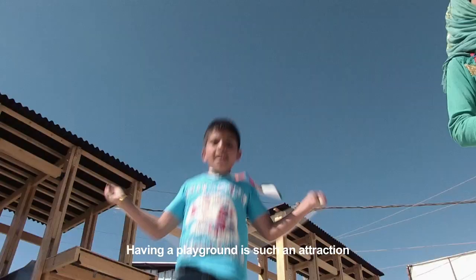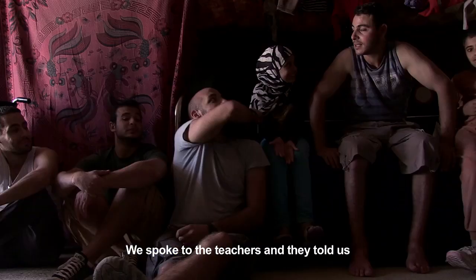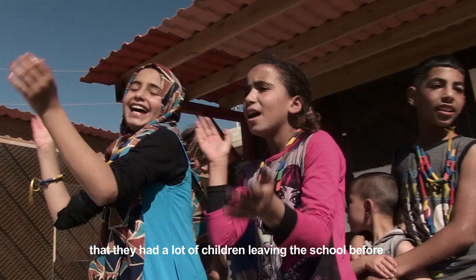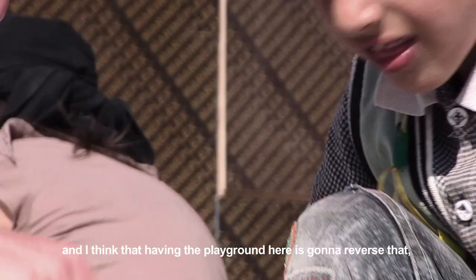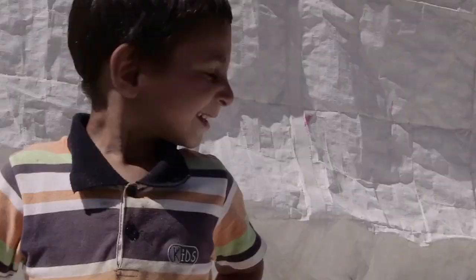Having a playground is such an attraction for children to come to school. We spoke to the teachers and they told us that they had a lot of children leaving the school before, and I think that having the playground here is going to reverse that and really increase the attendance. What's your best part of the workshop?